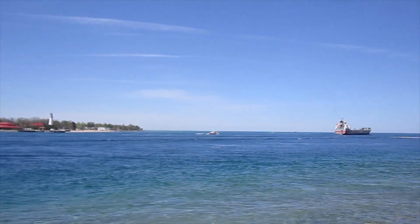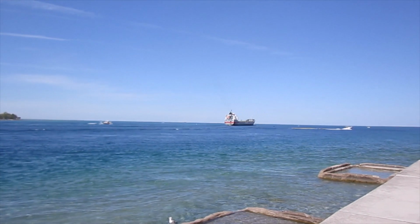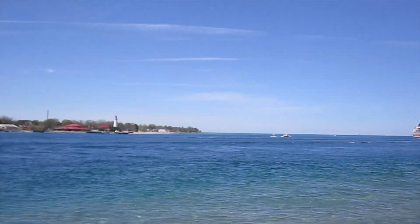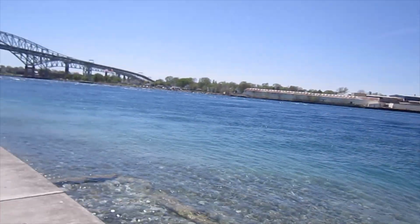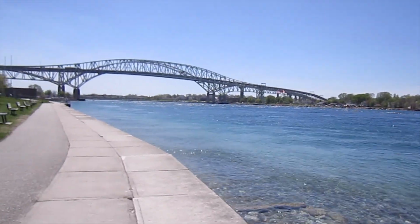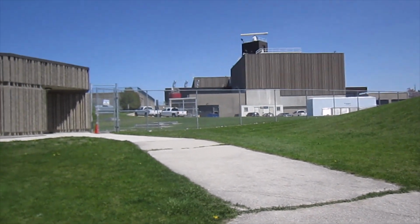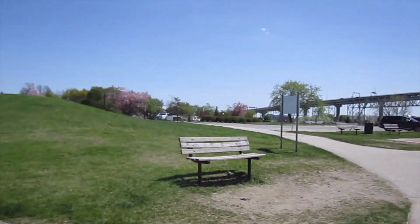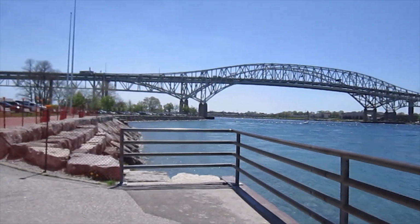And just a view at the mouth of the St. Clair River. And there's that boat we were watching. I started just by the yacht club, and I'll go down just past the casino to near Purdy's fishery. And there's our water treatment plant, and there's a public washroom there.